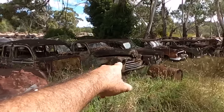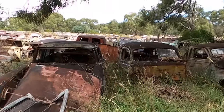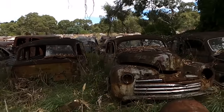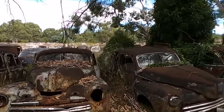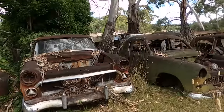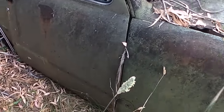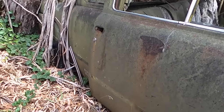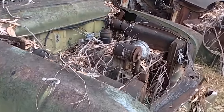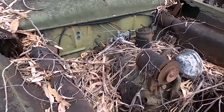That's a 40, isn't it? Correct me if I'm wrong. That's right, this is the new section. Again though, look at the panels. Still got a lot of glass. The remnants of an old flathead in it. See the valves just sticking up there.